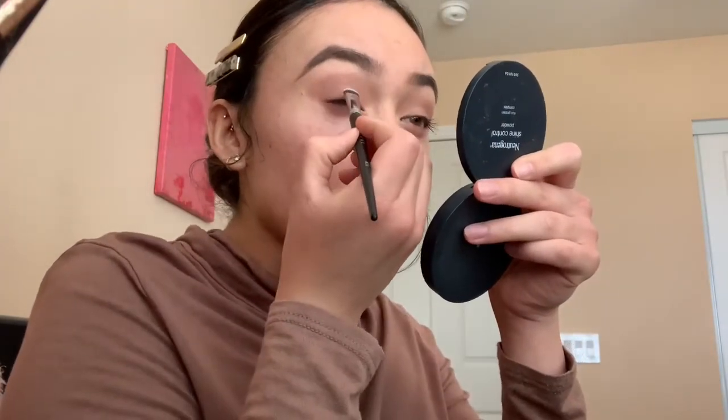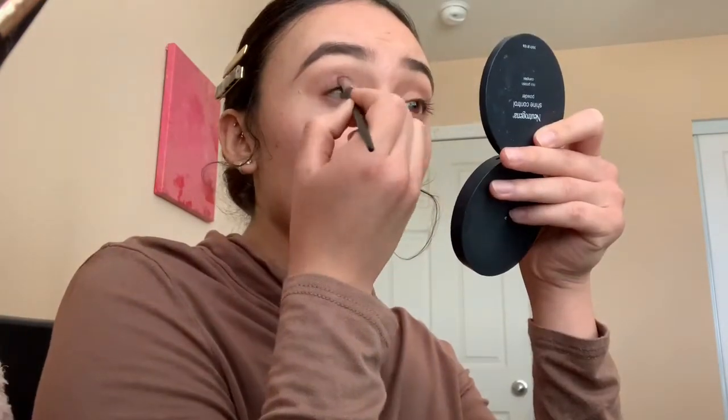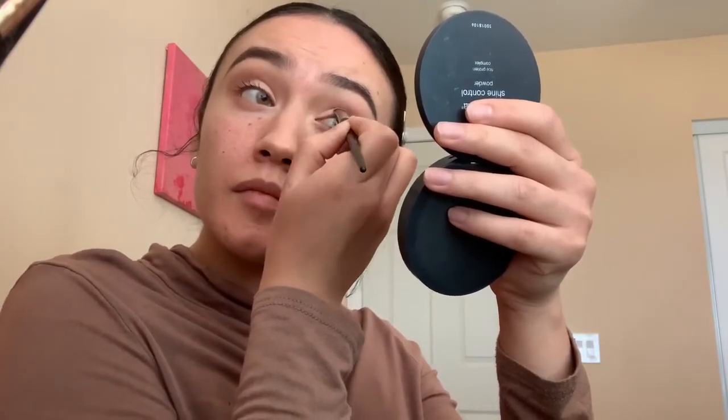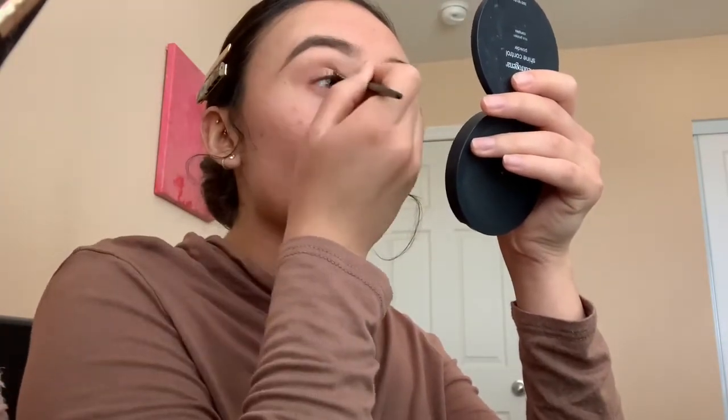I get nervous when I do cut creases. Okay. Just gonna start in the middle right here. I totally recommend this brush. If you like doing cut creases or wanna learn, this is perfect. It's a perfect brush for doing cut creases.